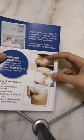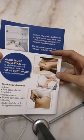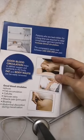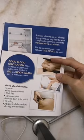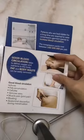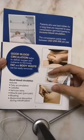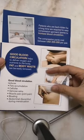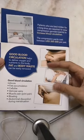We can see many patients who are bedridden for a long time are required to wear compression garments because doctors also know the importance of blood circulation. So what does good blood circulation help? It helps deliver oxygen and nutrients to our body, and at the same time the fats and body weight can be easily removed. So good blood circulation can reduce fat accumulation, cellulite, varicose veins, muscle pain, bloating, and abdominal discomfort during menstruation.